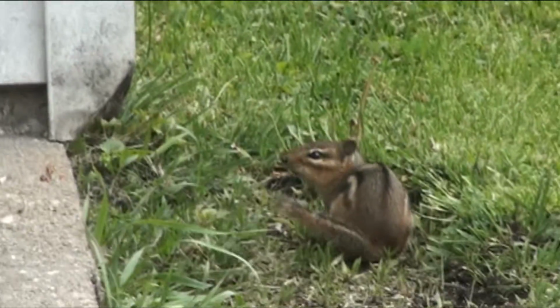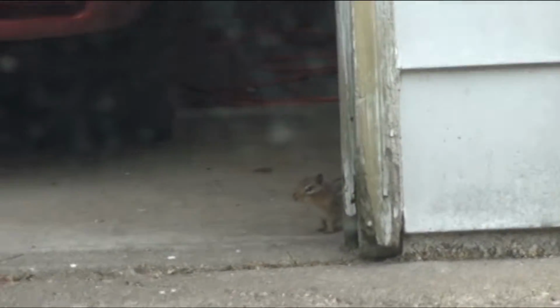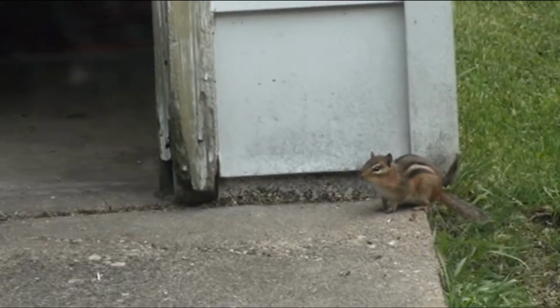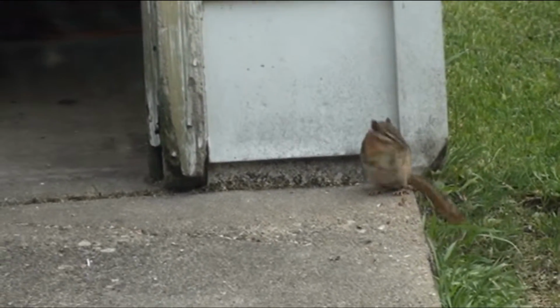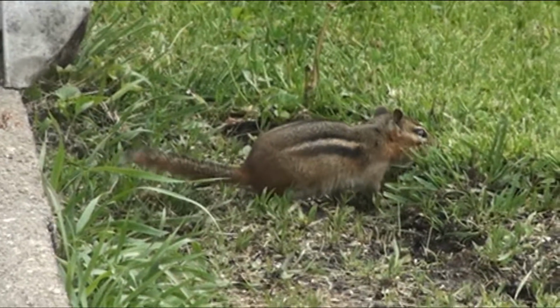And now you see him go through a hole in the side door of our garage. Then he does a little peekaboo in the garage right there. And there he goes back out the hole in the side garage door. And now he looks all innocent, like, did I just do something I shouldn't have done? He's certainly an adorable animal.